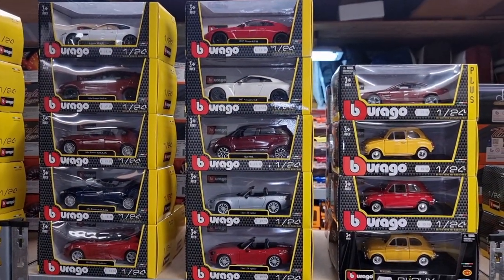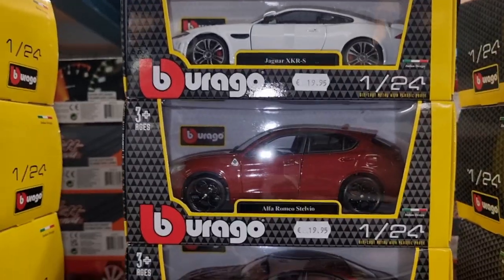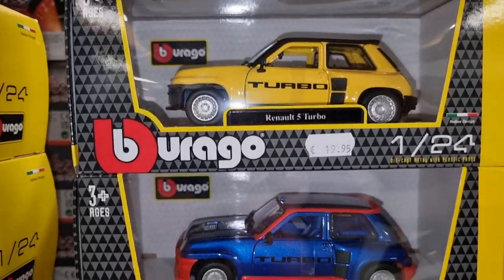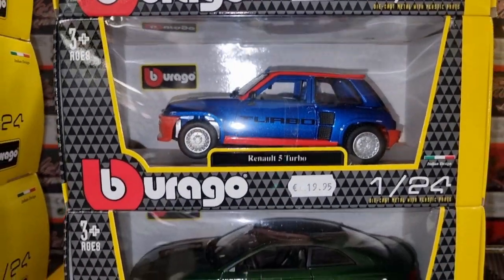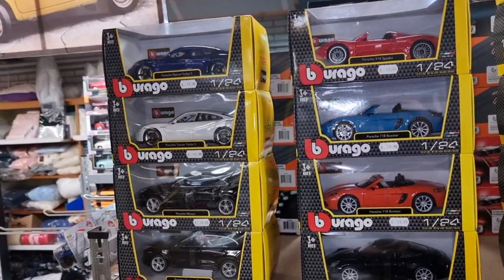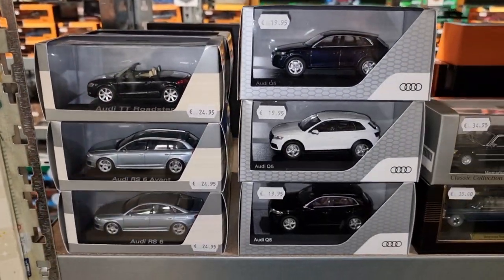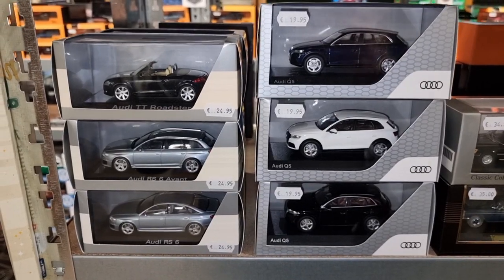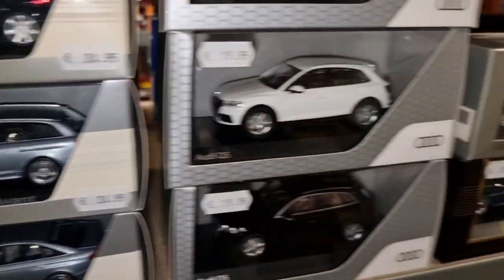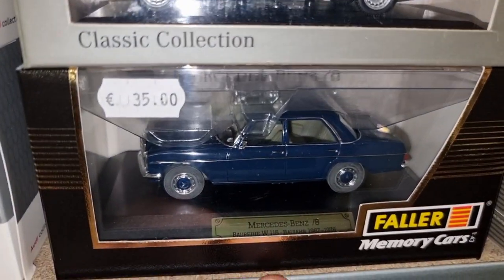Okay, some more Burago right here. Got the Jaguar here on top. A Renault 5 Turbo in 1/24 scale. Porsches. You can see that it is really well organized. Ooh, like this Audi RS6 Avant. Classic collection, Faller memory cars. Interesting.